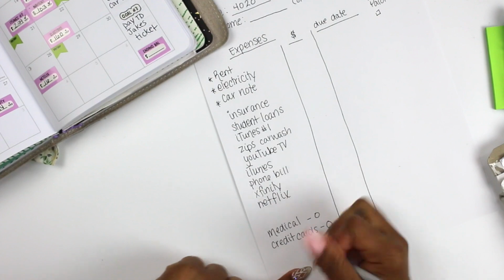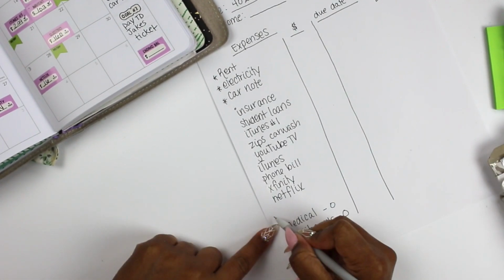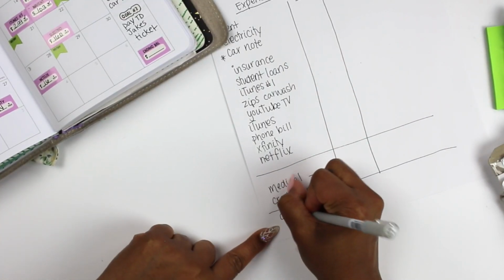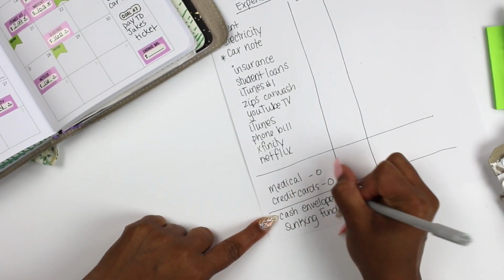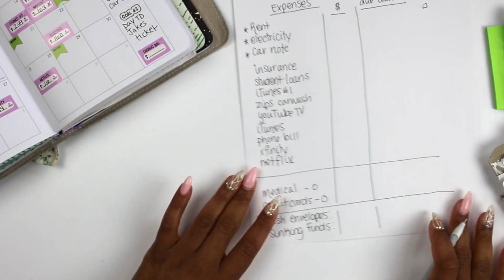You're going to want to have something down here that says remaining. Okay, so we'll put those there, and I have big handwriting, so ignore me. And I do cash envelopes and sinking funds, so you may not do those particular systems. Down here, you'll be writing your groceries, and any gas that you would need to spend. All of that will be listed down here in the expenses part because that is a part of your expenses. For me, I would do cash envelopes, however much I'm putting in my cash envelopes, and then my sinking funds. Okay, so now we have those two listed down there. And those are your due dates, however much you want to put on there.